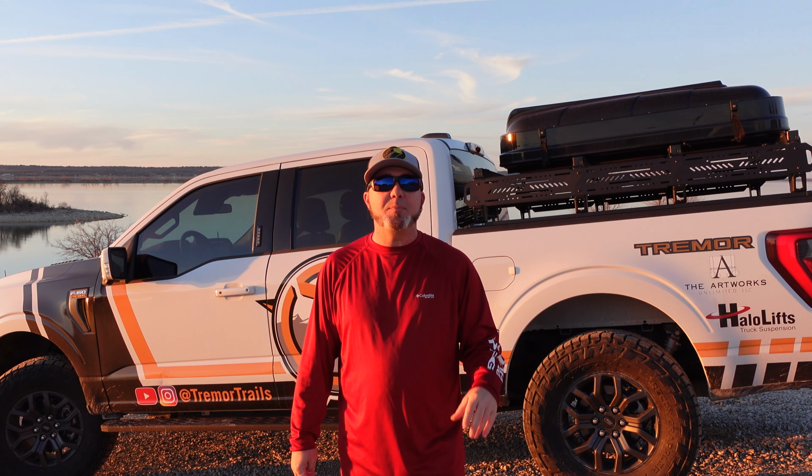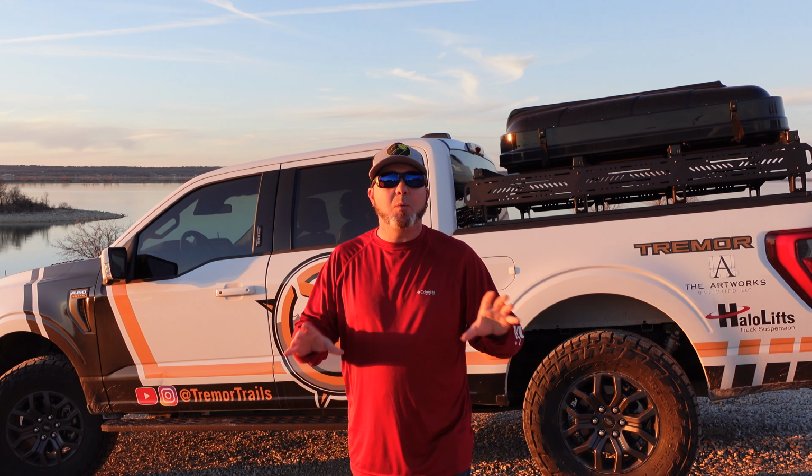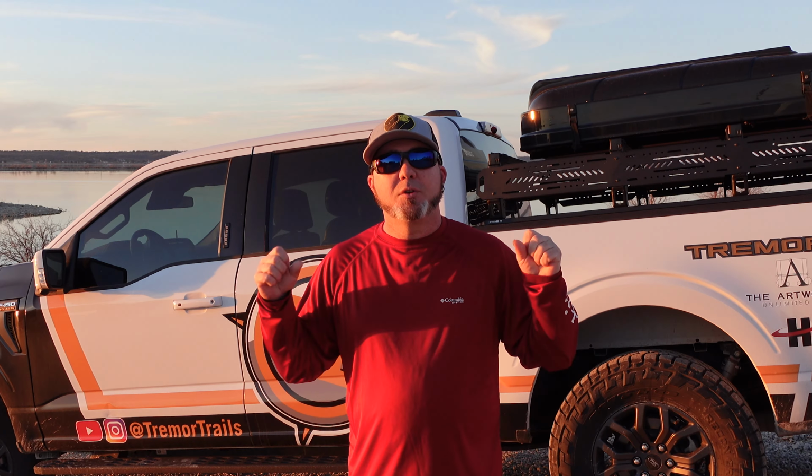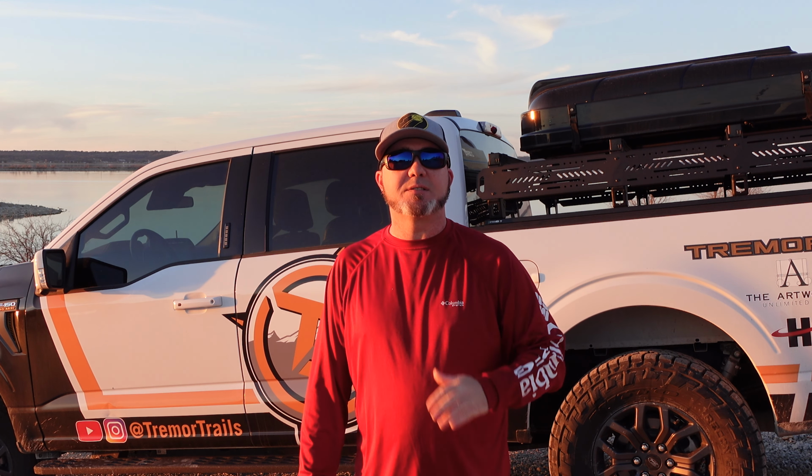The rake never bothered me on this truck. After driving the truck for several thousand miles, the back end actually sat down, and it wasn't as dramatic as it was when we first bought it. So for you guys that are all nervous about the rake, just drive your truck, and it's probably going to level itself out a little bit.